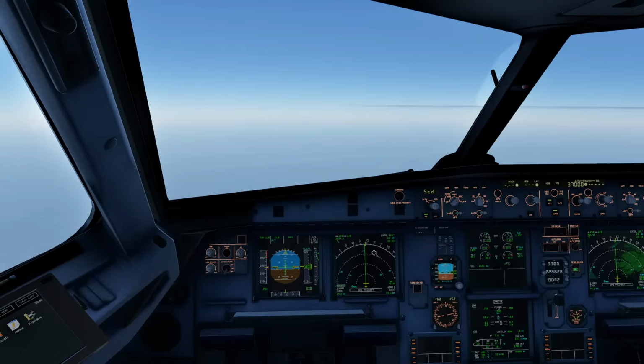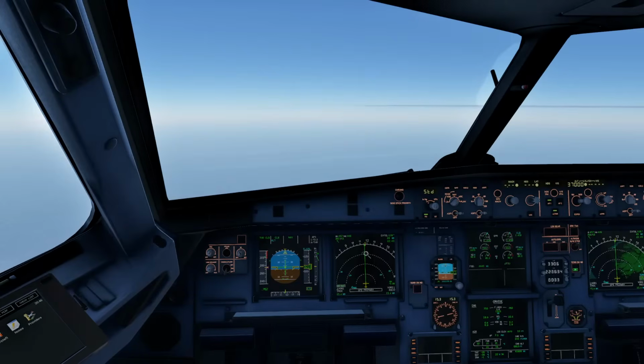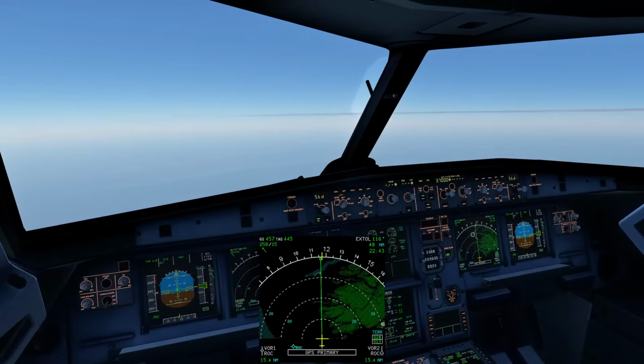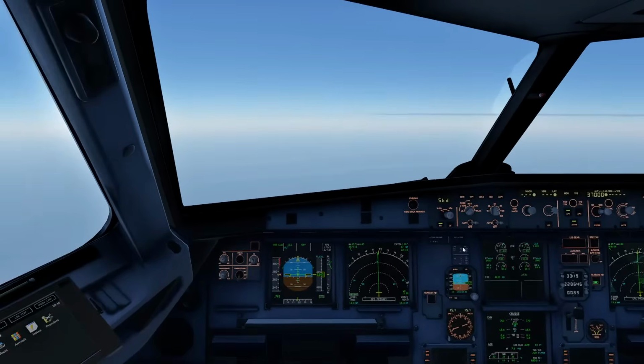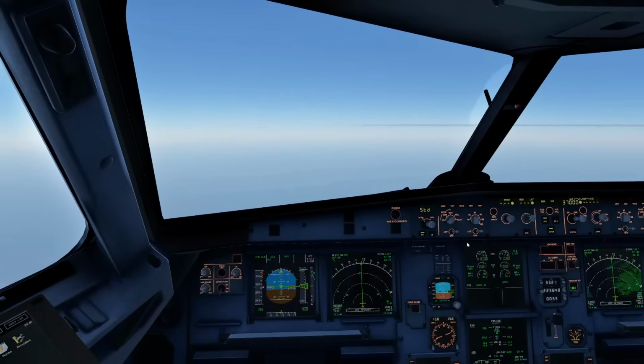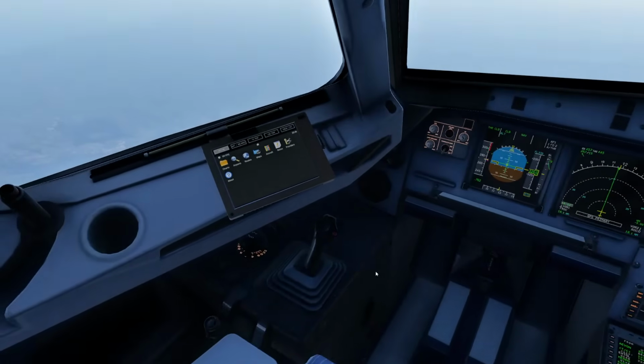Now I don't know if they've integrated the weather radar. We don't have bad weather to check it out, but I don't know if this is Toliss's built-in terrain radar, or they are utilizing the X-Plane feature there. So I don't know. But yeah, overall, very, very nice.